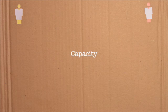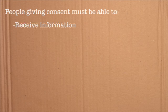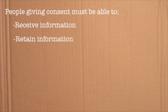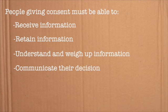To give consent for your child, you also need to be competent to do so. This is called having capacity. Usually there's no problem with this, but doctors have to check four things before they can take consent from someone. Firstly, they need to find out that they are able to receive the information being given to them and retain it for long enough to use it. Then, they need to check they understand the information given to them. They need to be sure that they can weigh up this information to make a decision. And finally, they need to be able to effectively communicate this decision back to their doctor.